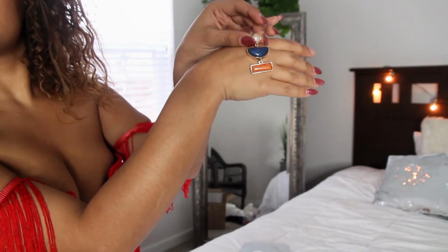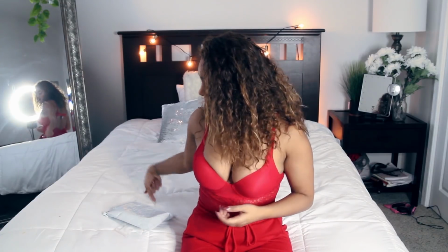Final item are these earrings, and they're really Aztec-y. They look really nice. They're not my style. I was gonna give them to my friend, as I said, but I might wear them just because they look really cool. Or I might gift them, but yeah, so this was the last item. I love getting jewelry from places online that are really affordable, just because I either lose it or I break it or it tarnishes anyway. I don't really buy real jewelry.